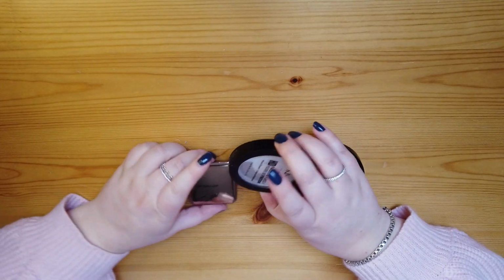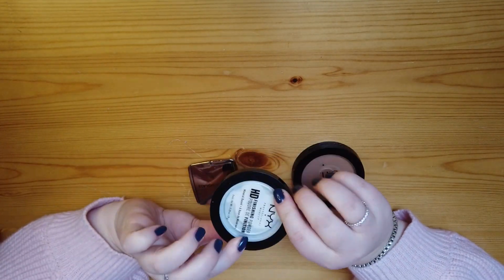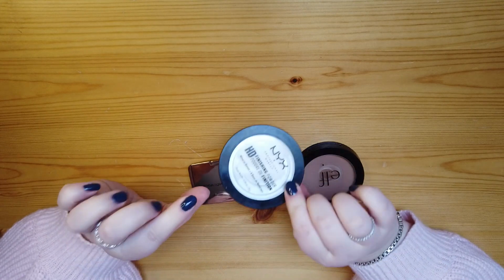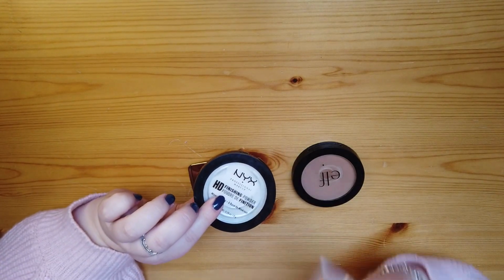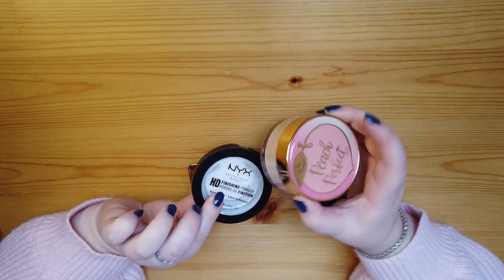Okay, so let's start here. This is my NYX HD powder, and this is in my Project Pan. I'm very close to finishing this up, so I'm going to keep it in, but I'm also going to bring in my Too Faced Peachy powder.